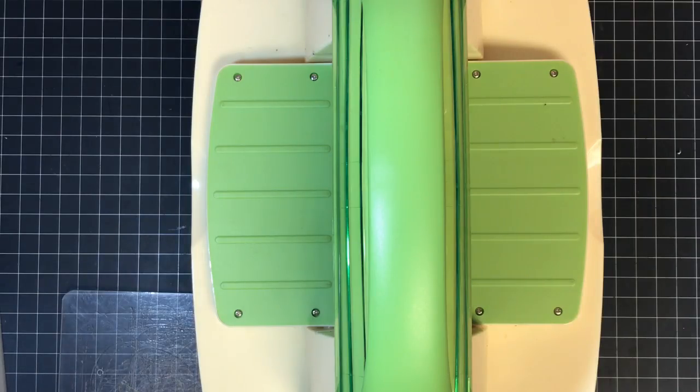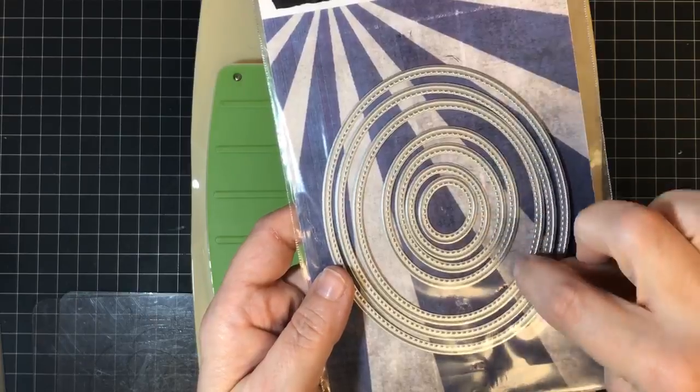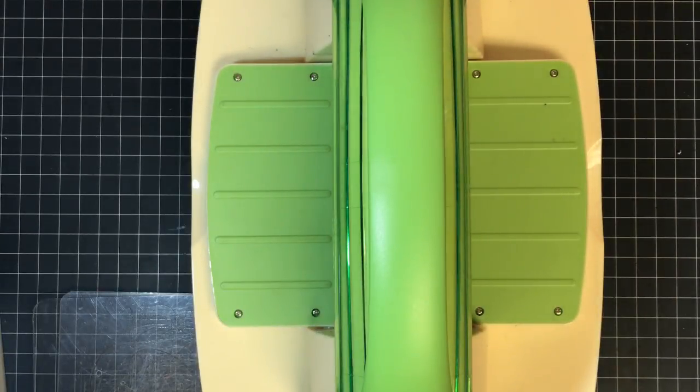I'm going to use the Brutus Monroe foundation dies in ovals. And I'm using 1, 2, 3, 4, the fifth one. I thought it worked really well. So I'm using these guys. I love them. They have a cute little stitch line.